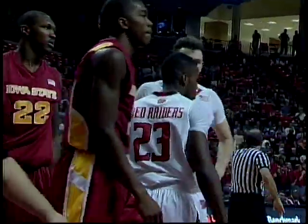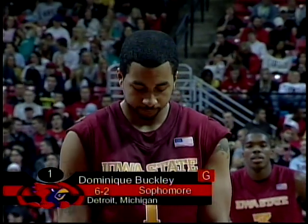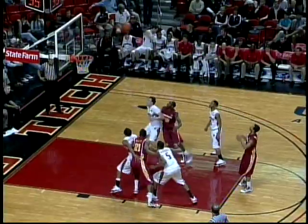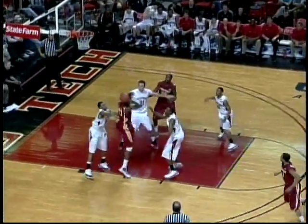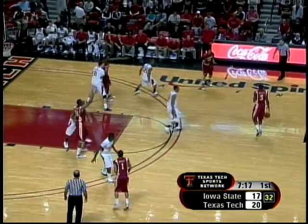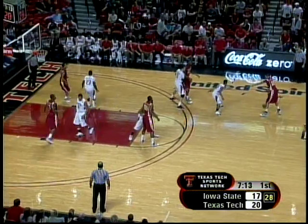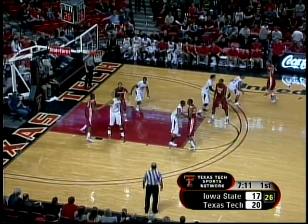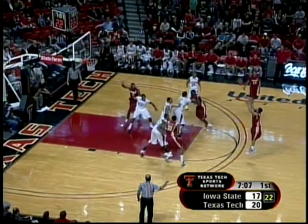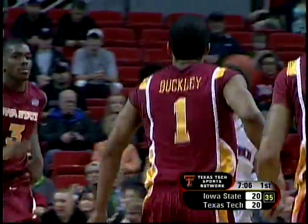And the whistle inside on Corey, that time the block. Buckley stepping to the line is a 50% free throw shooter. The sophomore out of Detroit misses the second. But the rebound by Iowa State will keep it alive for the Cyclones. Yeah, Iowa State had their free throw shooting problems in their win over Nebraska over the weekend. Neither of those teams shot the ball very well at the free throw line. Iowa State was 6 of 14.